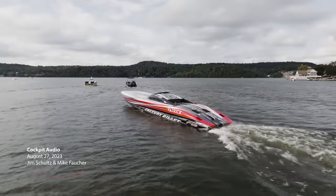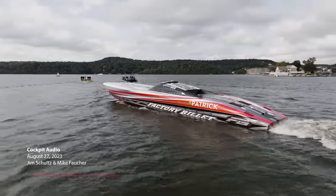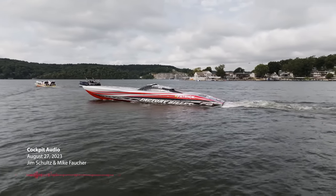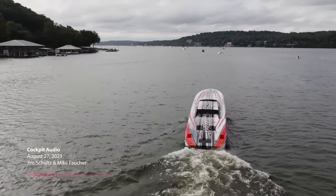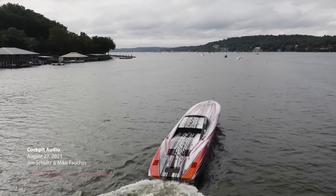At the shootout. No way. 184. Holy, holy! We ain't selling this thing. Holy. And Jason Farby said, holy shit! Can't ask for much better than 184.